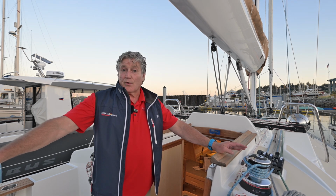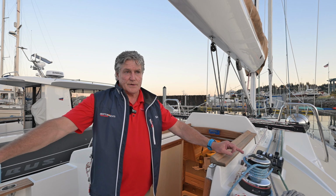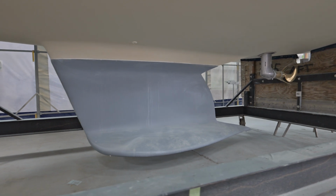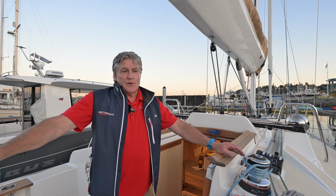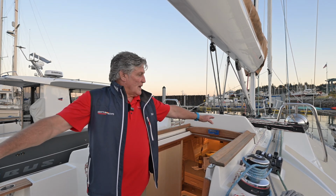Some of the features that were incorporated in this boat definitely differentiate it from all kinds of other cruising boats, hence why it would be a performance cruising boat. You got a lead keel. In this boat, it's 13,375. The length of the boat is 36.6. You have, in addition to that keel, you've got control lines for sailing the boat.